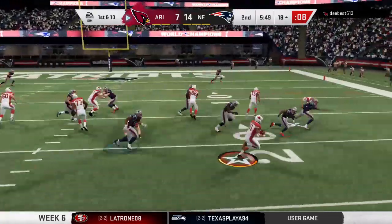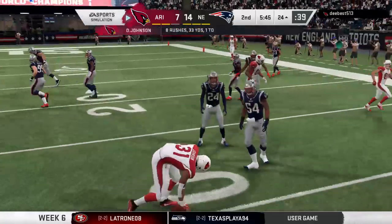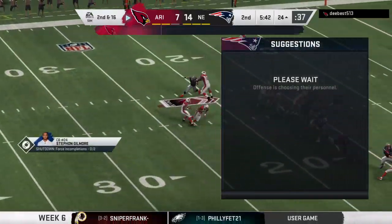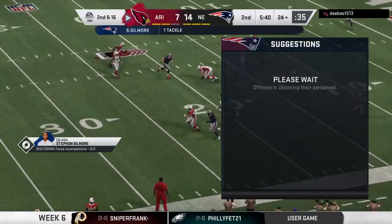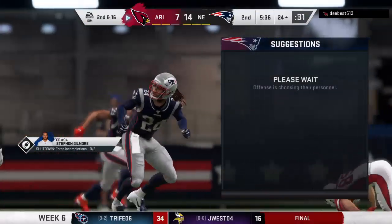The first down carry here for Johnson. And he will lose yardage and be backed up to the 24. Different story this time around. We had that huge gain followed by a sizable loss here.